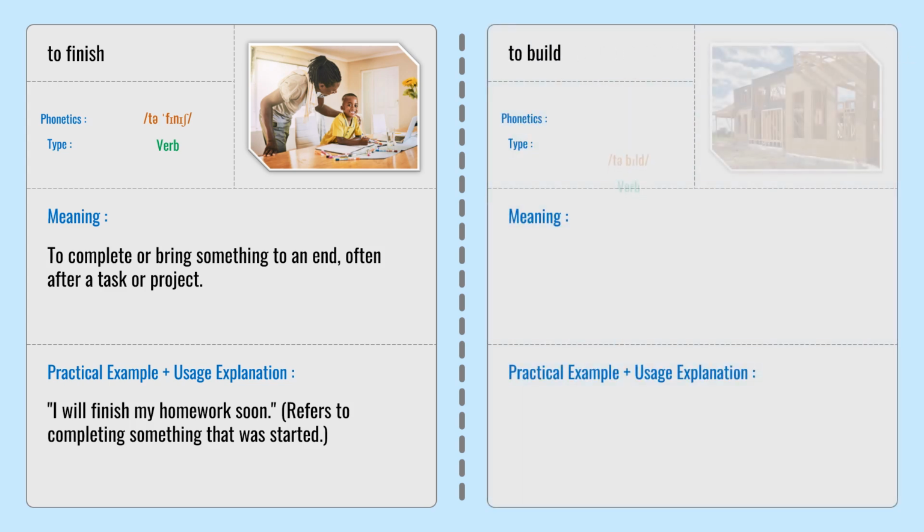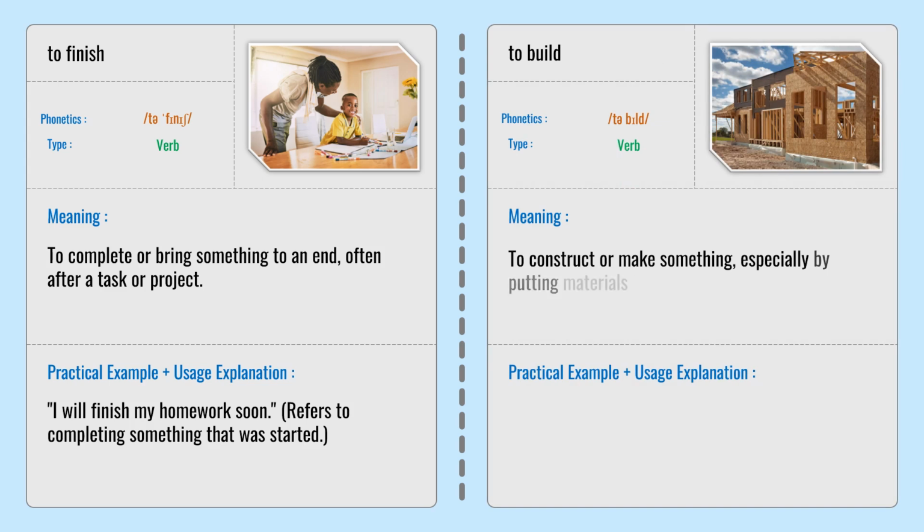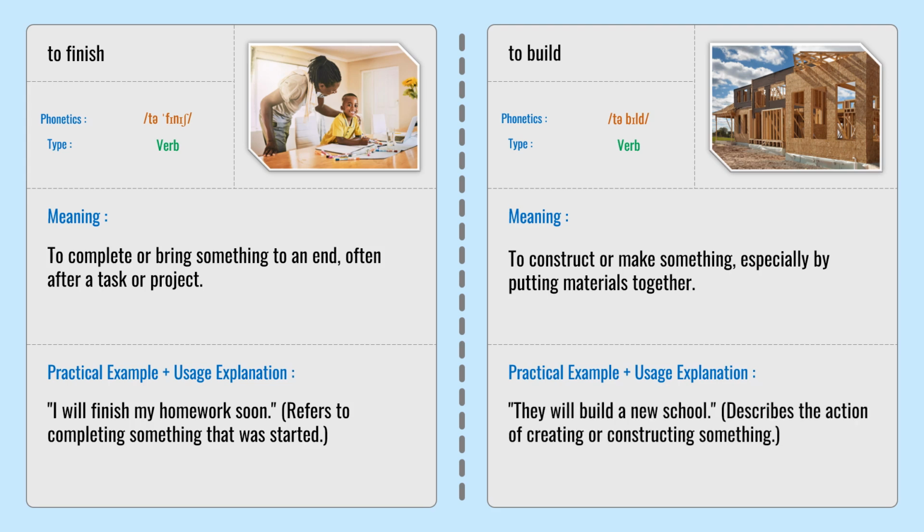To build. To construct or make something, especially by putting materials together. They will build a new school. Describes the action of creating or constructing something.